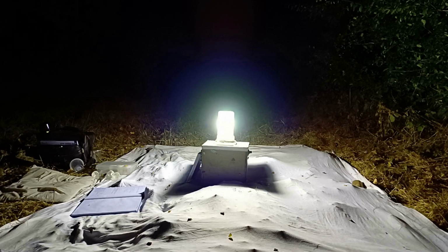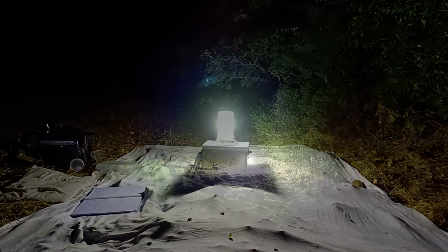Another brimstone just comes flying by and is thinking about coming into the light. Quite often brimstones don't come into the light, they just land on nearby vegetation, but a lot of moths do that. Nothing unusual in yet, but just good numbers of moths.